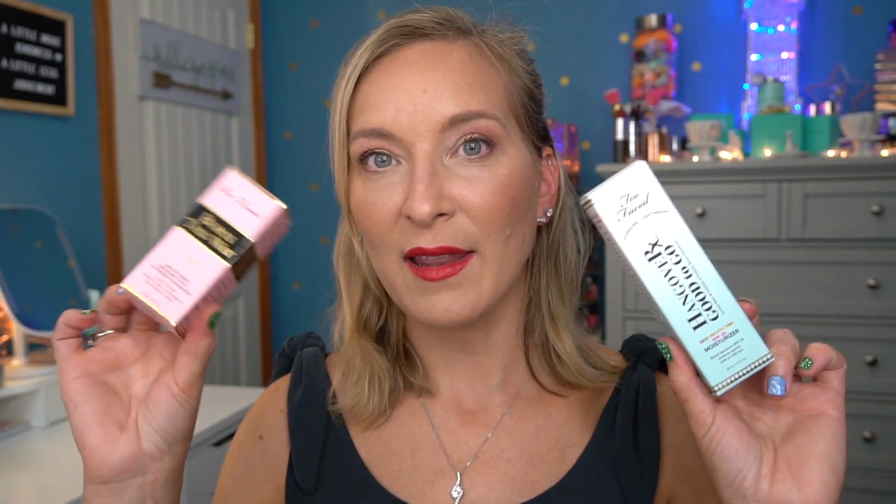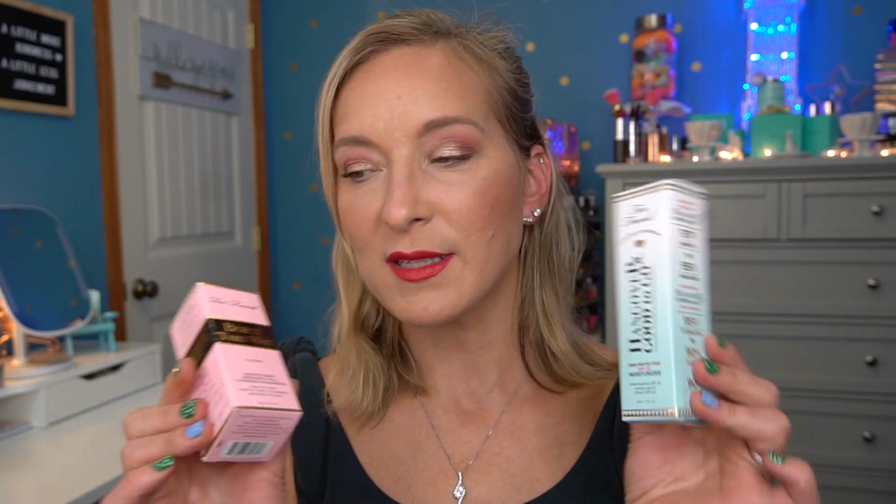So I've got my backup already because they had a deal going on at Ulta where you had a $10 off coupon off of a $35 purchase, I'm pretty sure it was. So I got this for $29 instead of $39, so that was a fantastic deal. And then because they had another bonus to go with it, you got this for free along with it. So this is the foundation I purchased, but then this came for free with it. This is a full size as well.